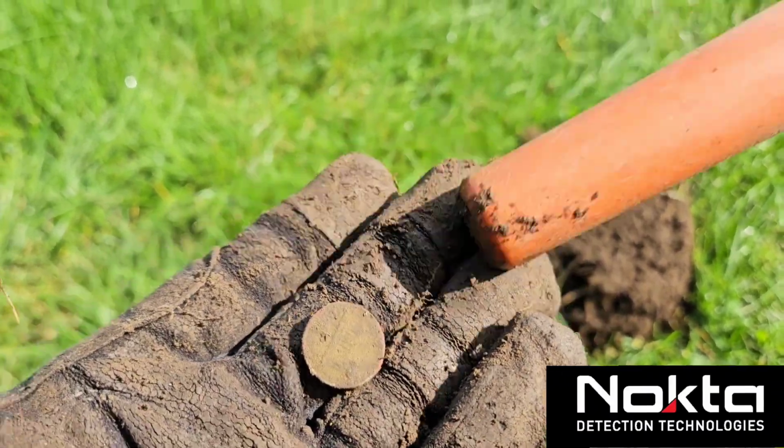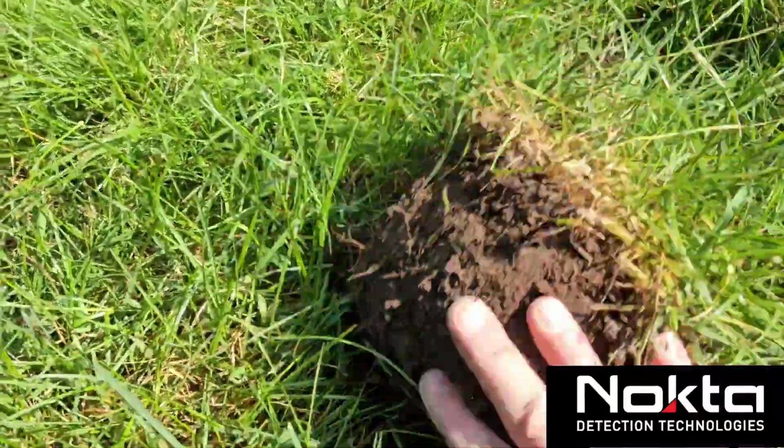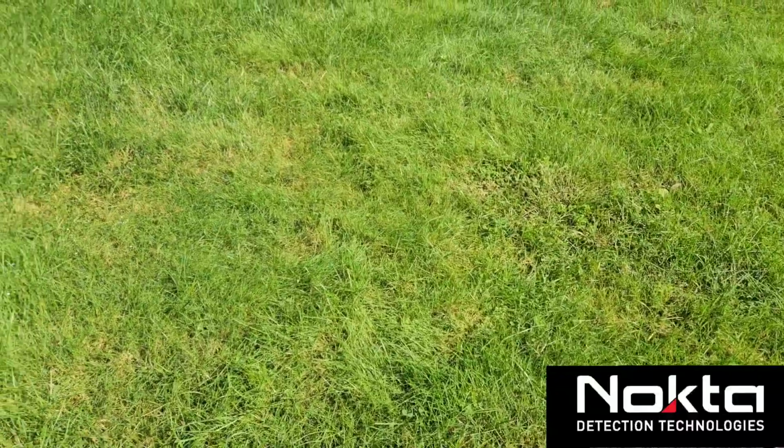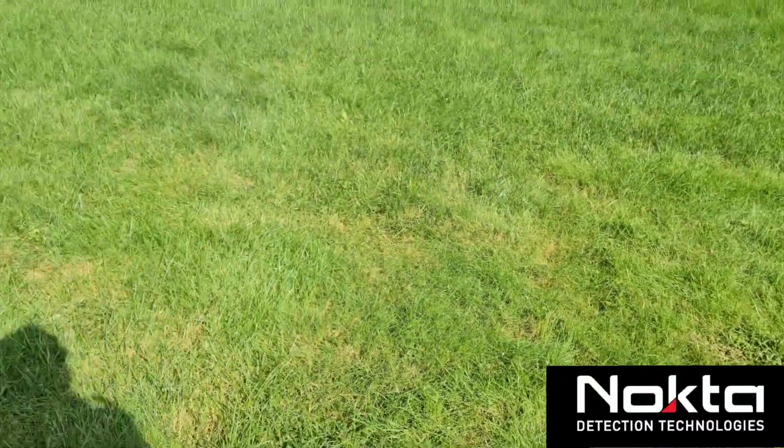I've already dug a couple of these, and a 1967, I think it was, Washington quarter. So definitely some modern change around. If I know there's old stuff here, we just gotta find it.